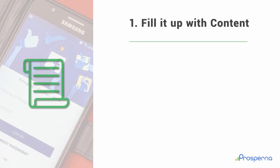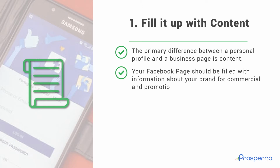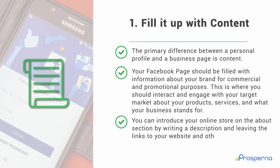Number 1. Fill it up with content. The primary difference between a personal profile and a business page is content. Your Facebook page should be filled up with information about your brand for commercial and promotional purposes. This is where you should interact and engage with your target market about your products, services, and what your business stands for. You can introduce your online store on the About section by writing a description and leaving the links to your website and other social media channels so people know where to reach you.